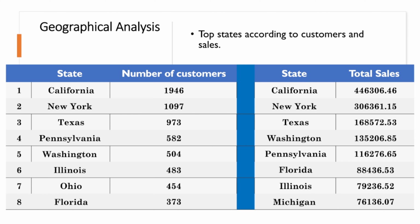In terms of the total sales, California, New York, and Texas are the leading states. The total sales from California were $446,306.46, followed by New York and Texas. Other states that appear to be leading in terms of sales are Washington, Pennsylvania, Florida, Illinois, and Michigan.